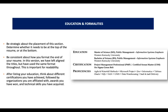Meanwhile, if you've been in the professional field for a while, it's a good idea to move it down to the bottom. Generally speaking, the longer that you've been out of school, the less relevant it becomes on the resume. So be sure to include education, but you don't need to flesh it out and you don't need to highlight it front and center. Again, consistency.